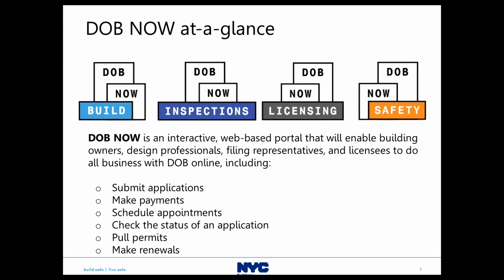All right, so DOB Now at a glance. Basically, we're broken down to 4 parts. What we're really talking about today is DOB Now Build. This is where you're going to do your electrical filings. You already are familiar with DOB Now inspections, at least I hope so. DOB Now licensing, which will be hopefully in play at the beginning of next year, and this is where you can update all of your licenses and register through DOB Now to have all of that information talk to each other. And last is DOB Now Safety.